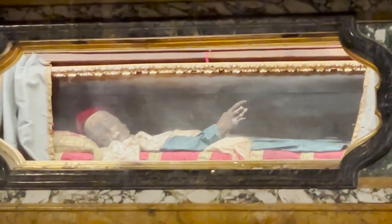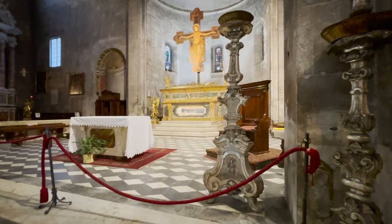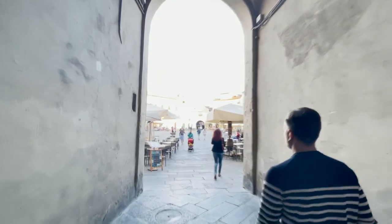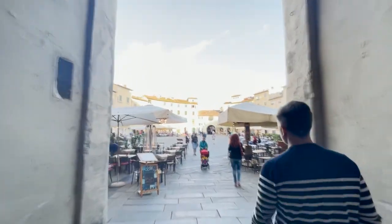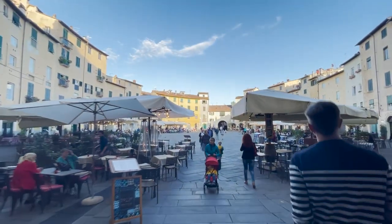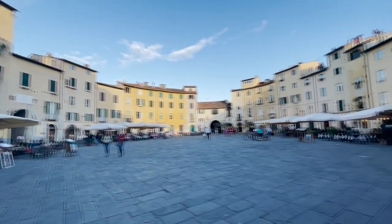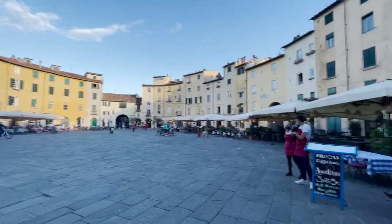The 11th century Saint Davina waves goodbye to us as we head off in search of a Roman amphitheater and a cocktail. The Piazza del Anfiteatro was originally a 2nd century Roman amphitheater that lies 3 meters below and could hold up to 18,000 spectators. And now for a drink.